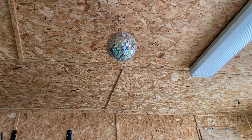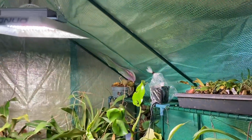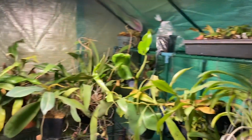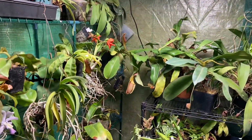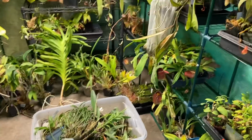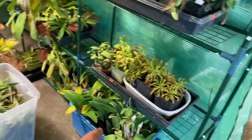When I need to, I can turn on big banks of lights all over the place up here. And it makes it quite bright in here even for the evening, plus the light in here. Disco ball was included with the purchase, so that's kind of cool. But yeah, so this is grow tent number 2, greenhouse number 2. All of my lowland Nepenthes are in here, I think. Some stuff you'll see on the floor still hasn't been unpacked yet, but I'm working hard on it.